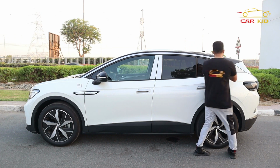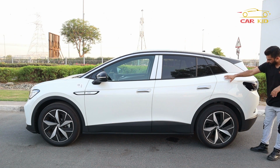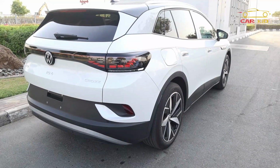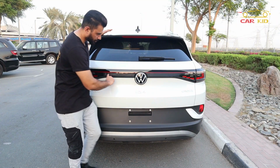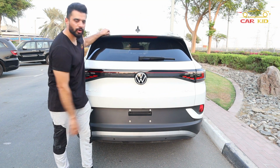Have a look at the back. This area I like the most. Black top, nice finish from here, nice curves over here with the nice lights. Let me explain the back. Have a look at the back. This is amazing. I love it. Have a look at the lights. You got small LEDs and a bar totally going from left to right. Cross ID.4 and a Volkswagen logo.